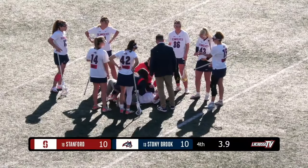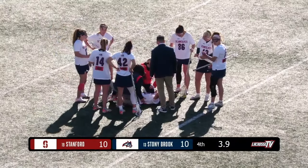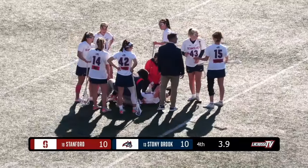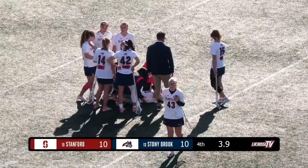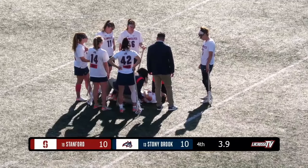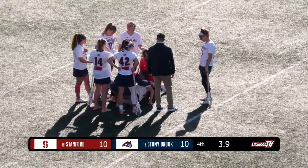With time winding down in the fourth quarter, we've got an injured player, and we'll take a quick break as they check her out on the field. Hopefully, she's all right. 10-10, maybe just enough time to send us to overtime on the play. There is a yellow card, I think, issued to Stony Brook on the attack as well. We'll be right back.